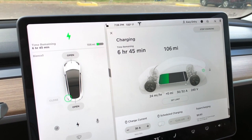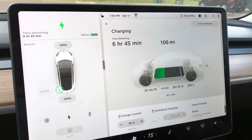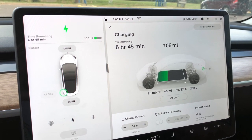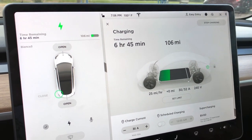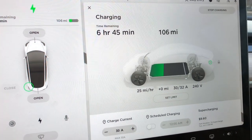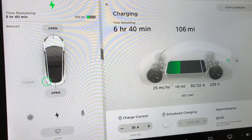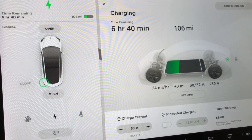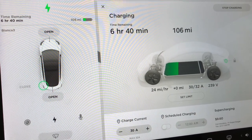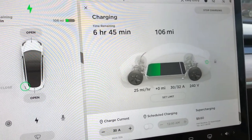So we made it down to Rio Grande Village, and they have an RV park, and I did make a reservation, although it is pretty wide open. As you can see by the charging, we got a 50 amp. Actually it's showing 32 amps is the max, and I just cut it down to 30 just to be on the safe side to keep the breaker from tripping.